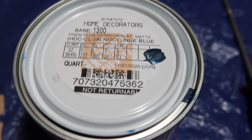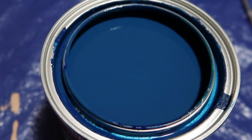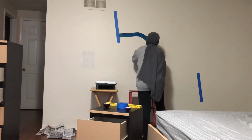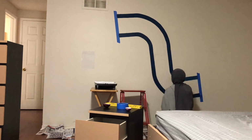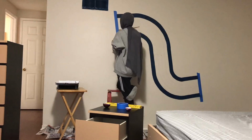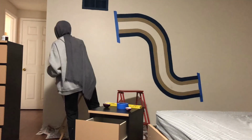Guys, look at how beautiful this blue is. I love it. For this accent wall, I didn't want to just do one solid color. I wanted to make a statement. Actually, this isn't an accent wall. It's a statement wall. It's a totally random design, but I just thought it would look cool.